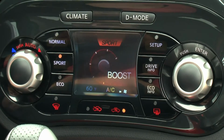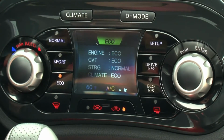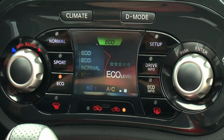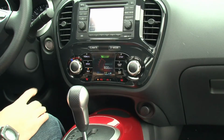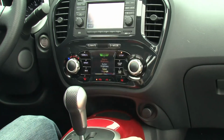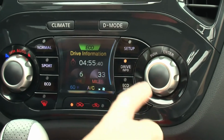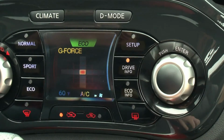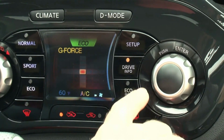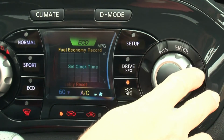If you're stuck in traffic or just cruising on the freeway, go with the eco mode, and it gives you a display to help you keep an eye on how efficient you're driving. Along with the driver's modes, there's a few other settings as well. Hit the setup button and you can set certain preferences. The drive info has 2 displays, drive information or a really cool G-force display. Hit the eco info button and you can see daily and weekly results of how you're driving.